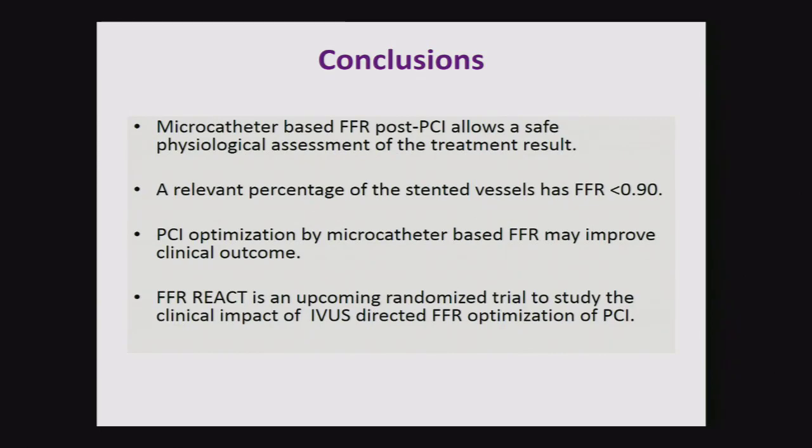So what can we think if we look at this data? Well, first of all, that performing a post-stenting FFR was safe, no complication, and it was quick to perform. Another important thing that we can understand is that a relevant percentage of our patients at the end of the procedure have an FFR value that is less than 0.9, that we have just discussed. Also, what we need to understand now, the next step, is if optimization of the PCI after these FFR values is important to improve clinical outcomes.